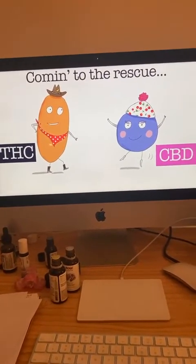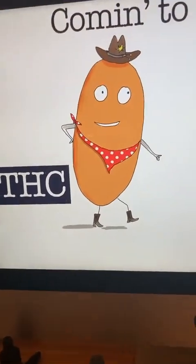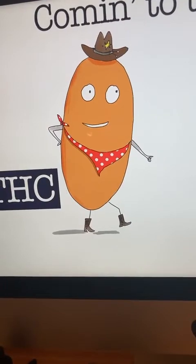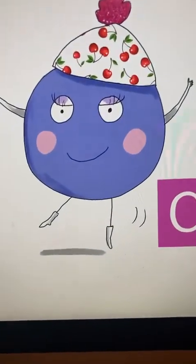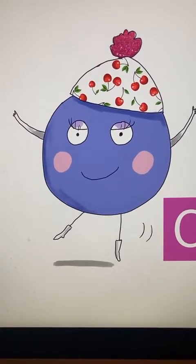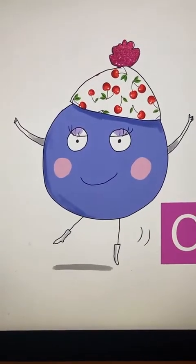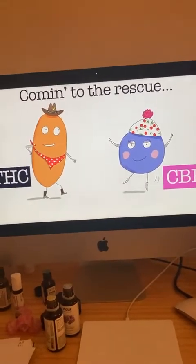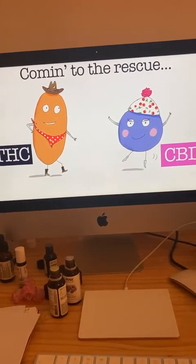So you've got to think of a Texan coming to the rescue. We've got THC. And I've no idea why I drew THC as a little cowboy, but it just came out that way. I'll let you know all about THC next time we meet. But here's little THC, and here's CBD. I thought you might appreciate her little cherry hat. I drew CBD like that because personally, I'm quite in love with CBD. It's the most amazing cannabinoid, and it seems to do well for most people. So there she is, looking all cute. These two will come in and top up whatever's going on in that radar room for you, so that your system starts working better.